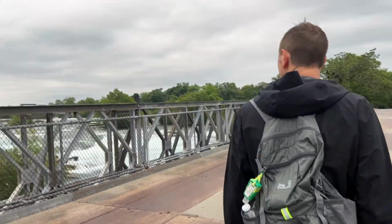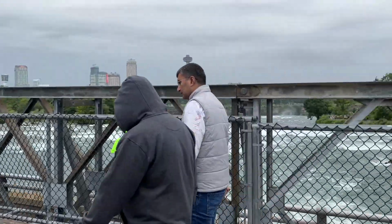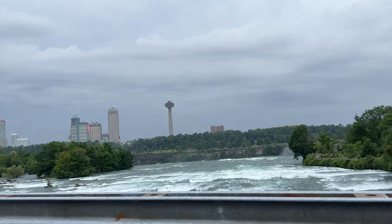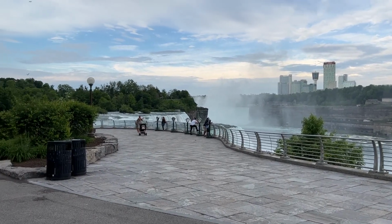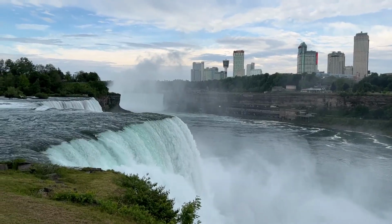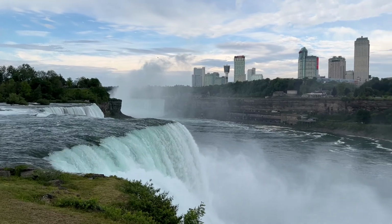All right, now let's talk Cave of the Winds. The Cave of the Winds is about a 15-minute walk from the Maid of the Mist. There is also a trolley that you can utilize for a fee, and you can, of course, park at both of them and drive between them. If you're going to walk, make sure to walk past Prospect Point, which has some great views of the falls.